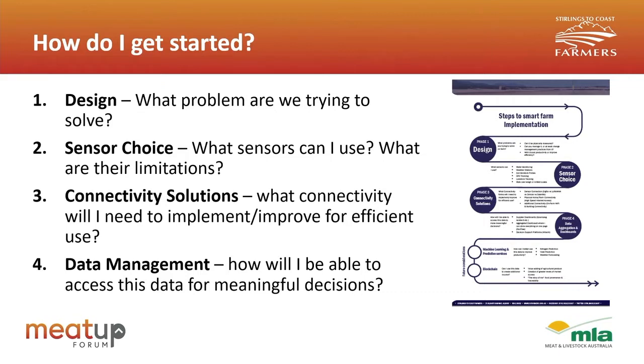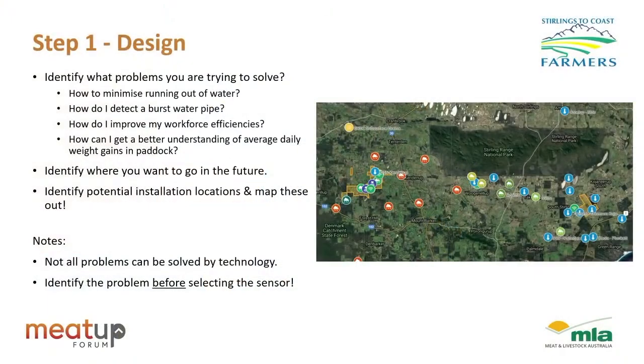What sensors can I use and what are their limitations? Is it actually going to get me the information I need? How is that going to connect? And how am I actually going to make a meaningful decision at the end of the day? Thankfully, a lot of this information, after Enoch blasted us with lots of text and numbers, is going to be online. So if I skip over things quickly, do feel free to look at the slides online.